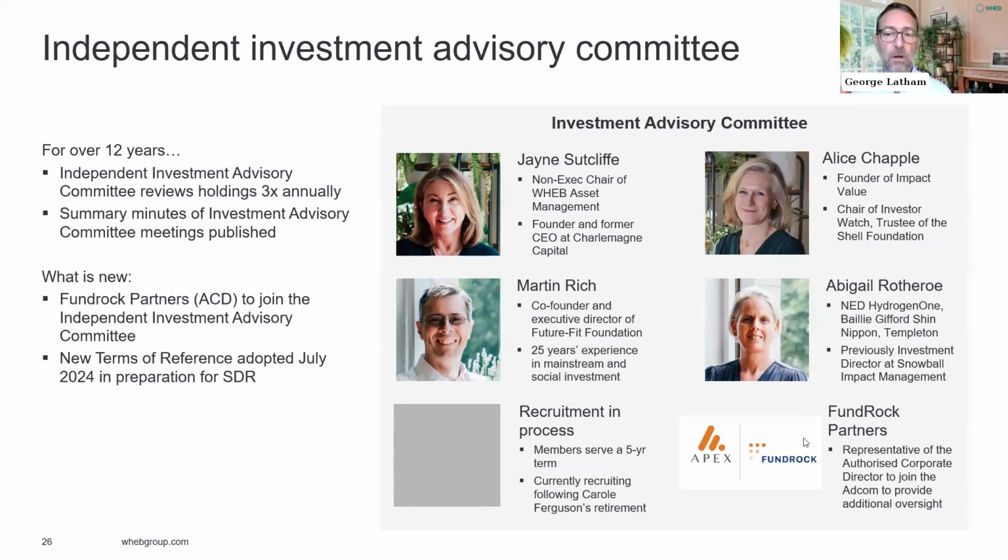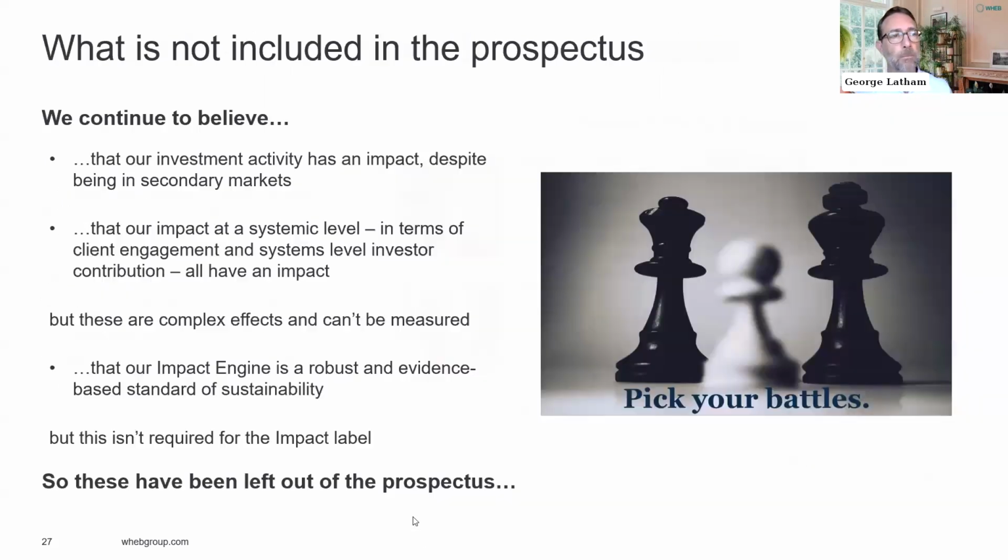And to support the enhanced role of the advisory committee under SDR, we adopted new terms of reference for the committee in July this year, and we've now asked our authorized corporate director, Fund Rock Partners, to join the committee to facilitate their oversight responsibilities as well. So the governance process around the strategy is based on the framework we've used for many years, but has been beefed up in order to meet the aims and the requirements under SDR.